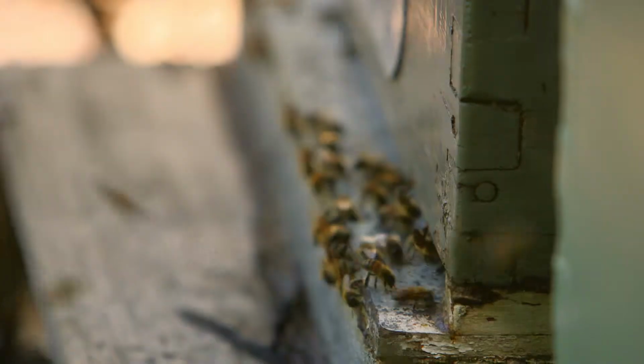So how does each hive work? I mean, there's obviously a queen. Well, these hives would be maybe 60 or 80,000 bees in these hives. What, in one of those? In one of those hives, yeah. And all the bees have a job, and the ones that you can see are the foragers, and they're all going out foraging for nectar or for pollen or even for water.